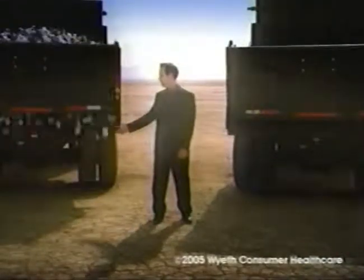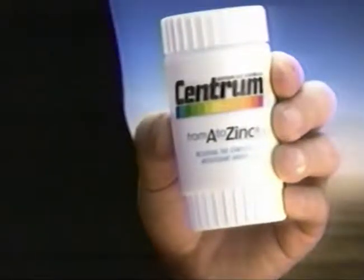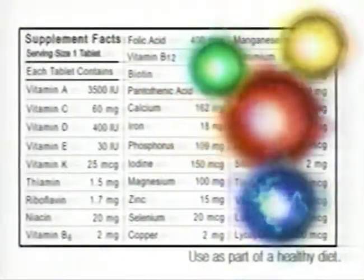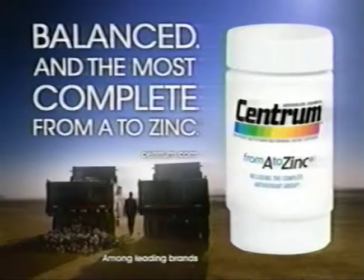These multivitamins are about the number of ingredients. Centrum knows it's about something more. Balancing combinations of nutrients, like C recharging E for antioxidant power that help your body get more out of Centrum. Centrum is balanced and the most complete.